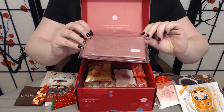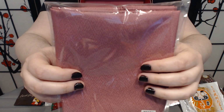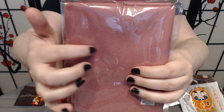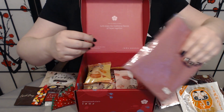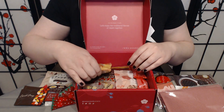And I don't know how well you can see on the camera, but even without pulling it out, you can see there's this textural pattern in there. It looks like this is really high quality fabric, to be honest. Like that is really pretty cool. Okay.